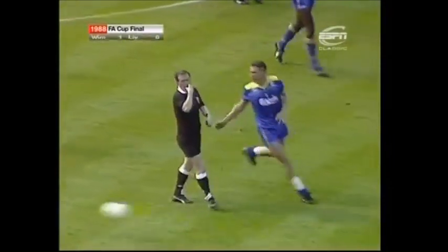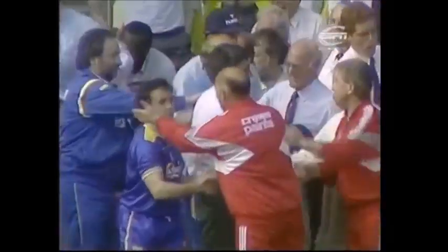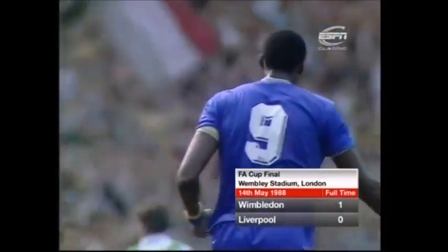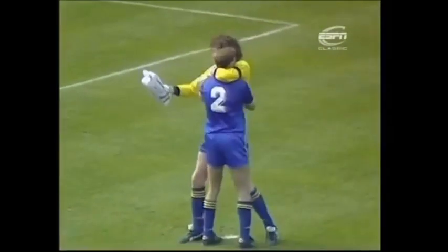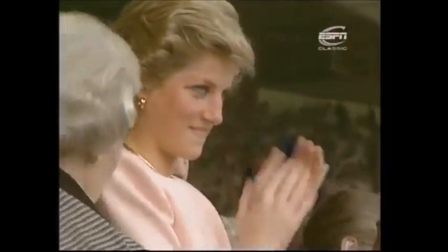Oh, and there it is. The crazy gang have beaten the culture club. Wimbledon have destroyed Liverpool's dreams of the double. And all over the pitch, their players are celebrating something which a few years ago would have been impossible. Sporting gesture by the Liverpool supporters. Her Royal Highness applauds one of the great cup shocks of all time.